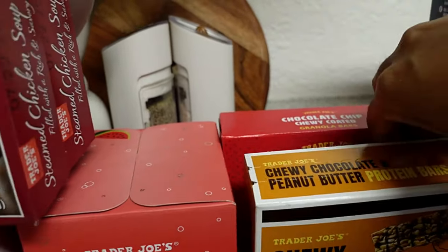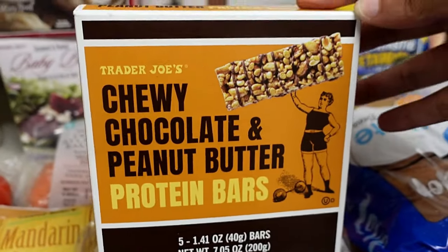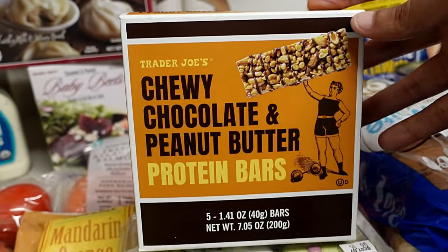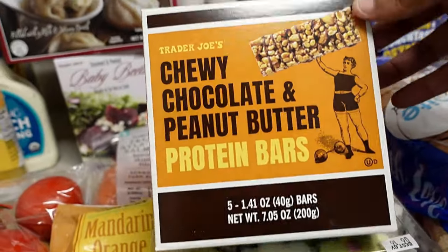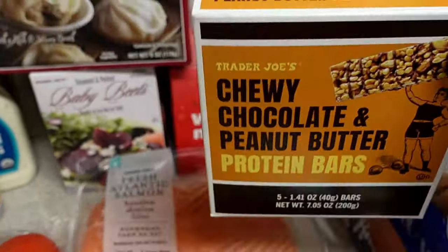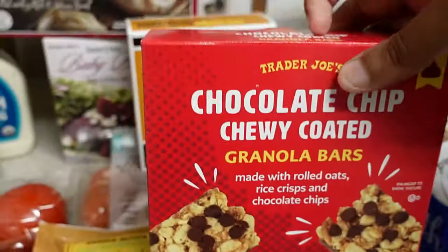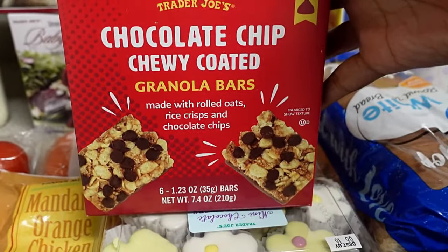I picked Soraya up some of these protein bars. These are chocolate and peanut butter. A quick and easy snack for her to just grab on the way out the door. So I did pick that up. And then I also got the chocolate chip coated with granola.